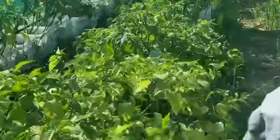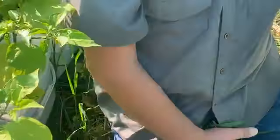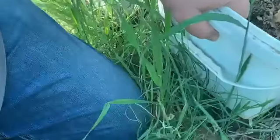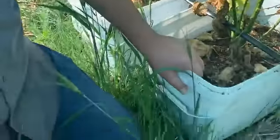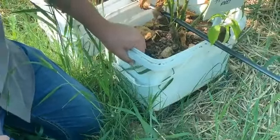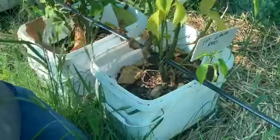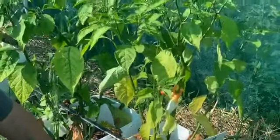Okay, so each one of these plants is actually in a bucket. So what happens is we will take this bucket and we'll move this bucket indoors over winter, so that next season we're actually able to use the exact same plant for seed production.